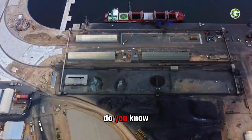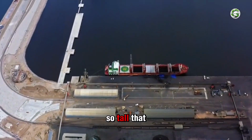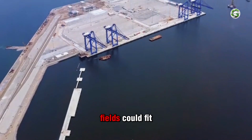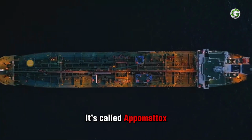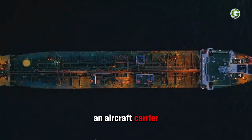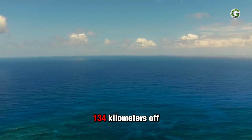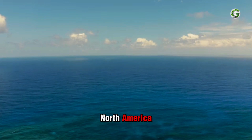Friends, do you know that one of the largest oil platforms in the world is so tall that it looks like a 16-story building, and so wide that 2 football fields could fit side by side? It's called Appomattox, and it weighs even more than an aircraft carrier. Right now, it stands tall in the Gulf of Mexico, 134 kilometers off the coast of Louisiana, North America.